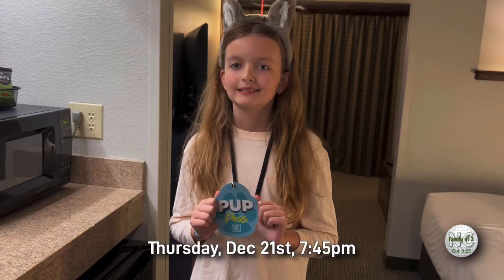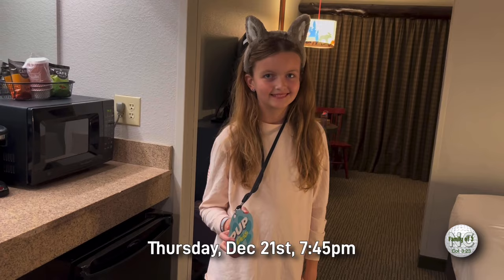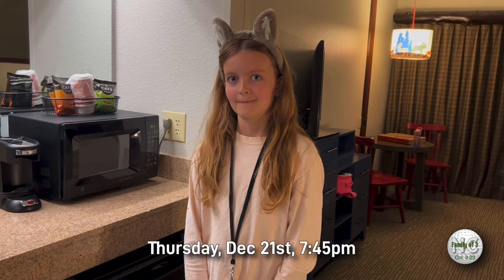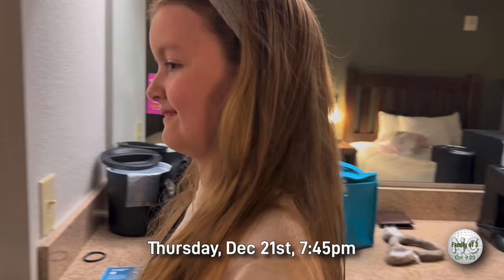Okay, time to use the pup pass. I think Hannah's ready to go down and get her Build-A-Bear and her candy. Yummy. What else do you get with it? Swimming goggles, a scoop of ice cream, and a 20.8 arcade game card. Awesome. When do I get the ice cream? I don't. Okay. All right, let's head out and go see if we can get all of our stuff that comes with the pup pass.